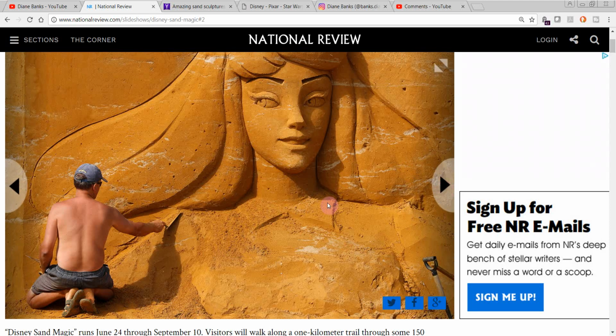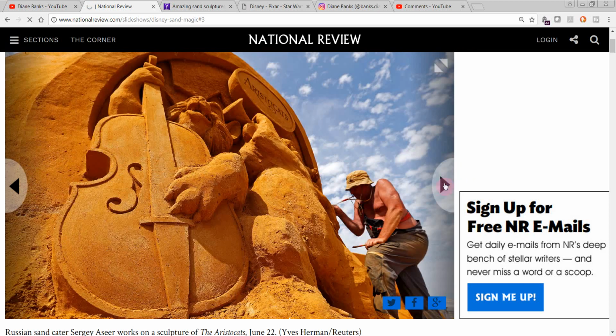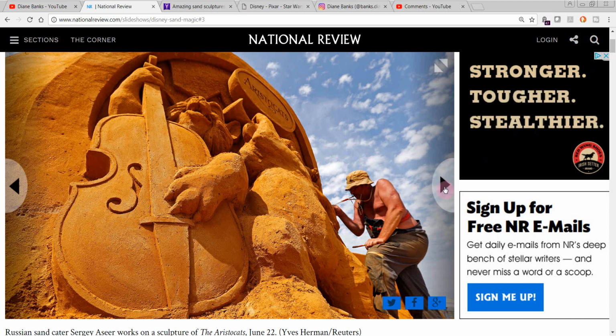But who is this one? I don't know which princess they're emulating here. So if you know, tell me in the comments. That would help. This is from the Aristocats. I like the way they shot this. But look at, man, he is getting seriously burned. Can you imagine how hot it is there?